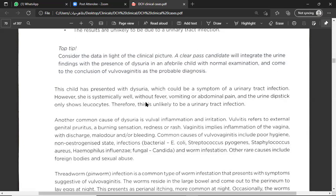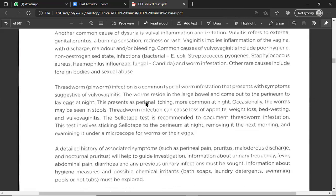The causes can be poor hygiene, infections, which can be bacterial and most likely fungal, and worm infestation. These three are the most common. Now they're taking it one by one. The worm infestation, especially the pinworm, is a common type of worm infestation. Bacteria are E. coli, Streptococcus pyogenes, Staphylococcus aureus, and H. influenzae, Haemophilus.